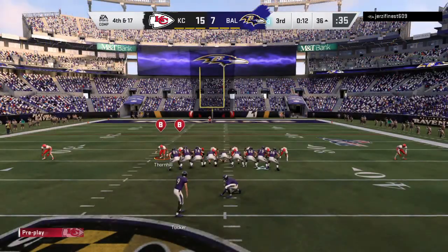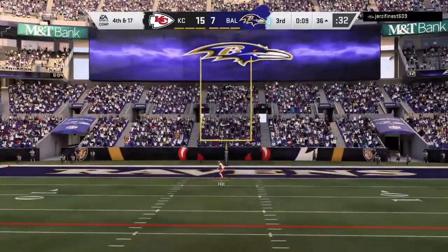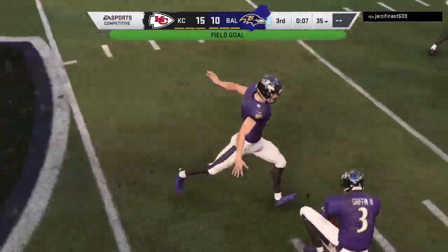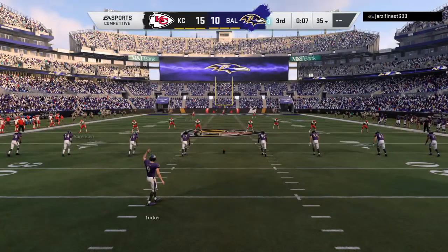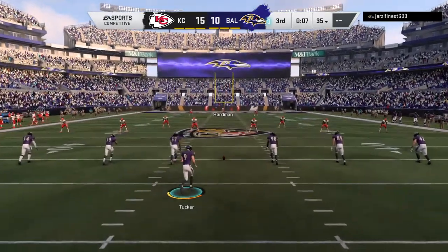So on 4th down, here's the Ravens Pro Bowl kicker, Justin Tucker, out onto the field. From the right hash, this from 53. And this is good. He got just enough to clear the crossbar as he drops it in from long distance. And the lead slims to 5 now at 15-10.